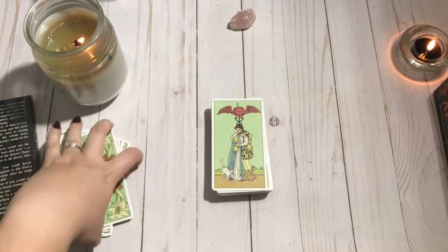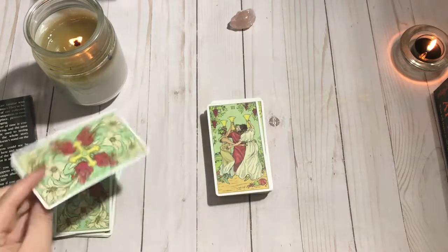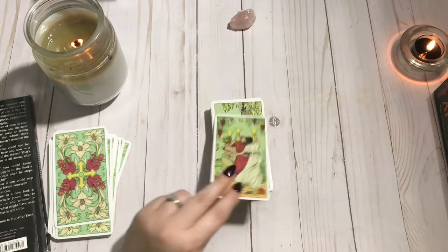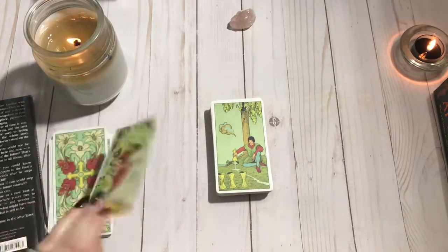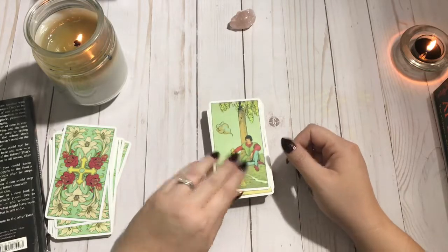Here we have the Two of Cups. They're in an embrace. Three of Cups. Oops, Three of Cups. Yeah, Four of Cups.